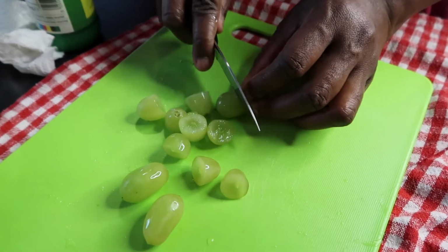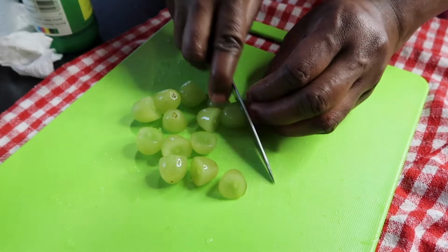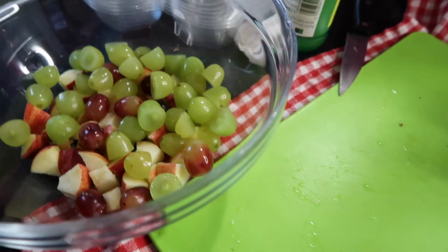That's it. So the grapes are done. So it's looking beautiful now. The array of colors will make it more interesting to eat. And then chunks of coconut will go in.